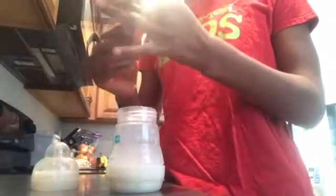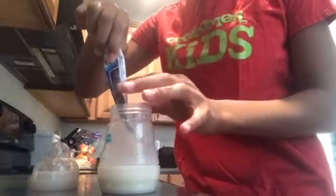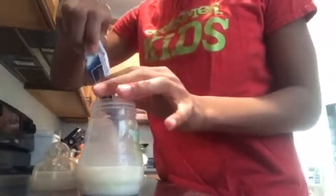Next, I go ahead and move into the kitchen, like I said, and go ahead and get some formula ready for him. And I make sure the water is nice and warm to make sure he doesn't get sick. I give him about 2 ounces when he wakes up since he's not really a big eater in the morning.